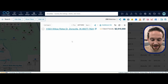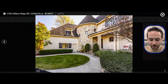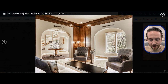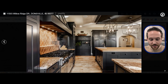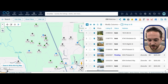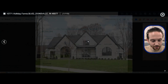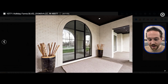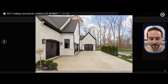You really take advantage of the tremendous amount of nature here. So this one's in Willow Ridge. Very nice community in Zionsville. You can see larger home, luxury style home, rich finishings. Lot of homes like this in Zionsville. And the cool thing about the real estate market in Zionsville is you see a lot of unique homes, a lot of custom builds. Here's a 3.9. This one's in Holiday Farms, which is a very nice neighborhood in Zionsville in terms of the homes and the home values there.